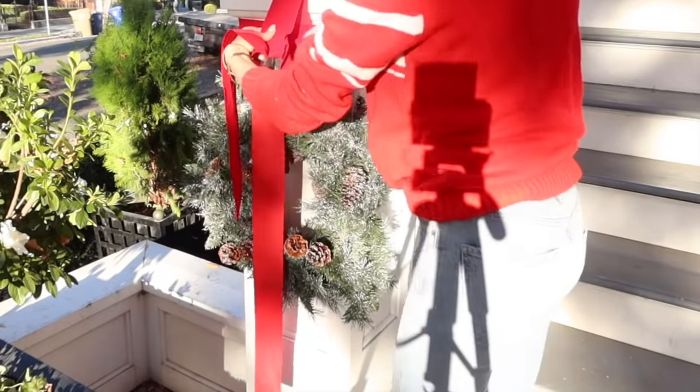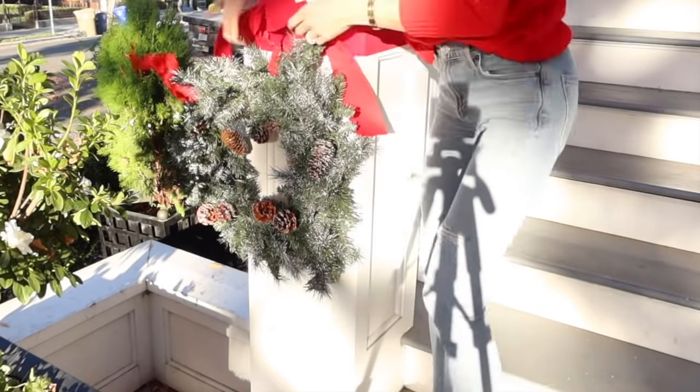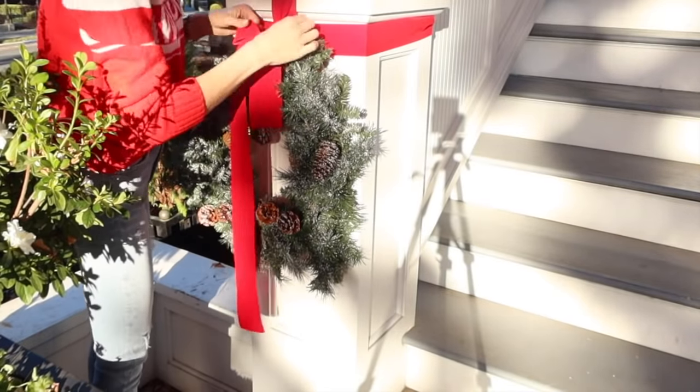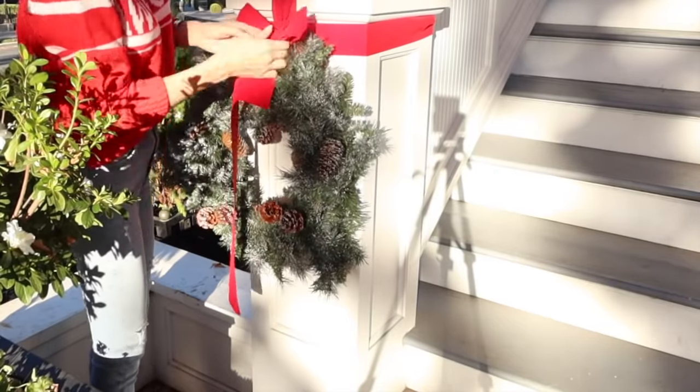I decided to add a couple of these wreaths. I probably have 20 of these. I usually hang these in all the windows around our house, but I'm not going to do that this year. I'm going to do something a little different. So I'm going to make these kind of like a little present. I love wrapping things a little bit like presents.